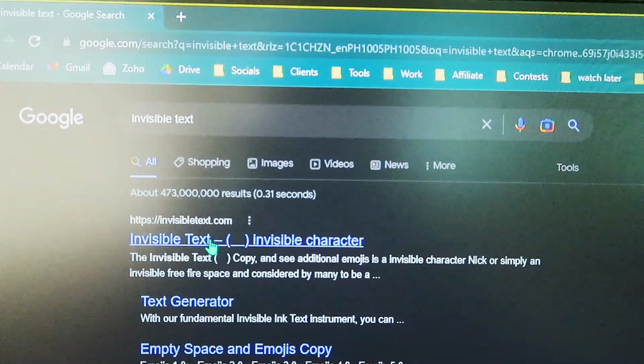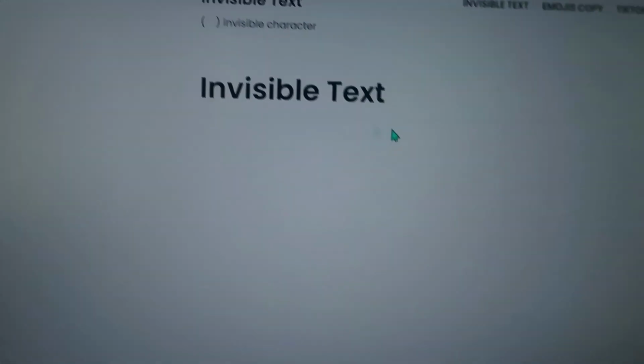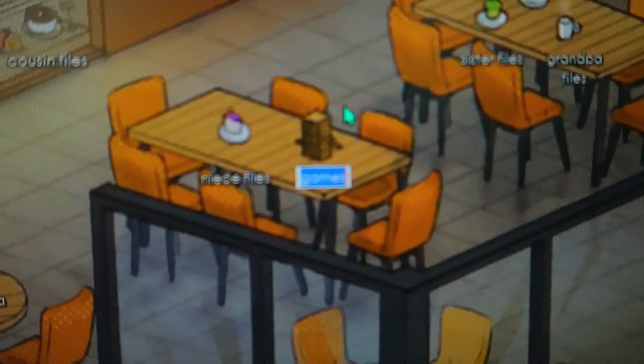And yeah, I almost forgot, you can actually use an invisible text, so you can hide the folder text for fun.